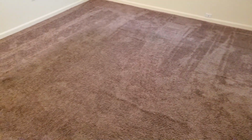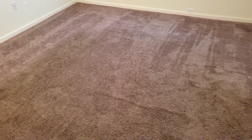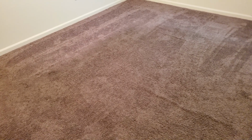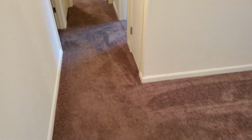I think I'm going to set you up in a corner, and we're going to get set up and see if we can't get to rocking. Boy, you can definitely see the soil there showing up in the camera better than it is in real life. So here we go.